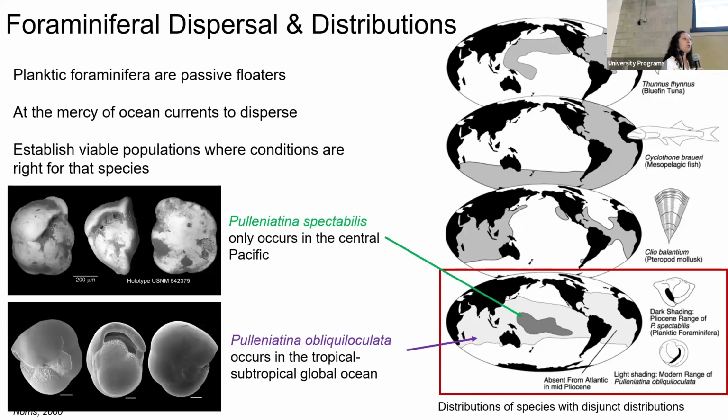Foraminifera only establish viable populations where they are happy. For example, if you put me in the woods of New York and tell me to live, I'm going to be grumpy because I don't want to hunt squirrels and eat acorns or anything like that. But if you put me in my house with my cats and my dogs and my husband in my kitchen, I'm going to be very, very happy.